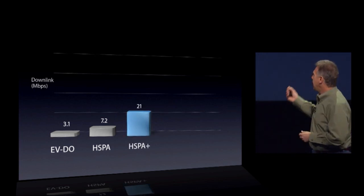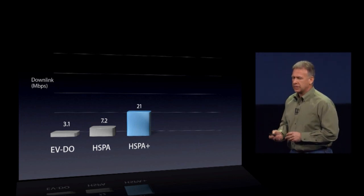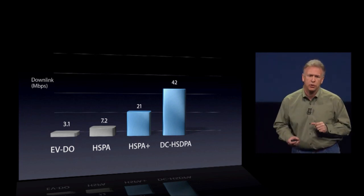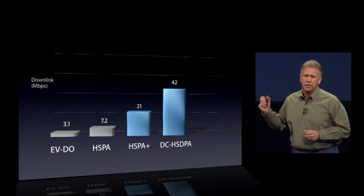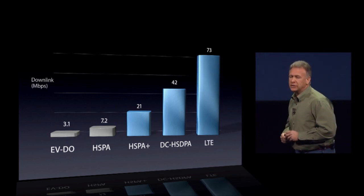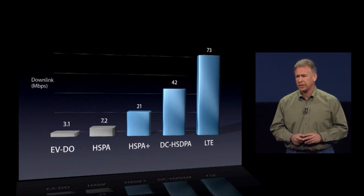We're adding HSPA Plus, with a maximum downlink of 21 megabits. And if you haven't heard about this, it's great. Dual carrier HSDPA, which we're starting to see show up in Europe, Australia, and other places around the world, with a maximum downlink of 42 megabits per second. And of course, topping it off, long-term evolution, or LTE, which is a maximum of 73 megabits per second downlink.